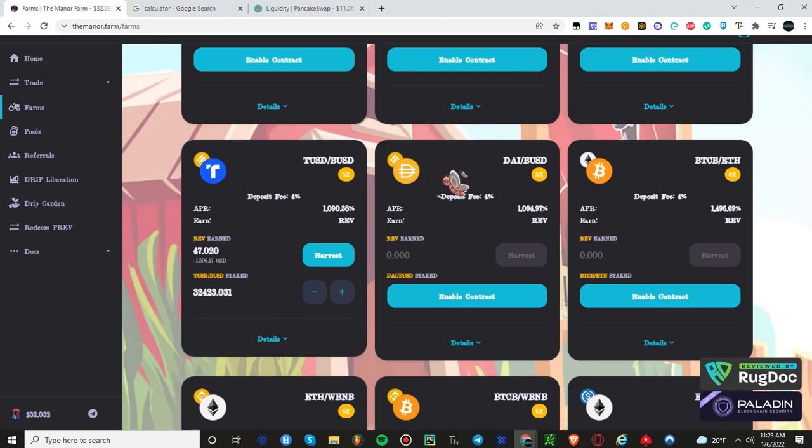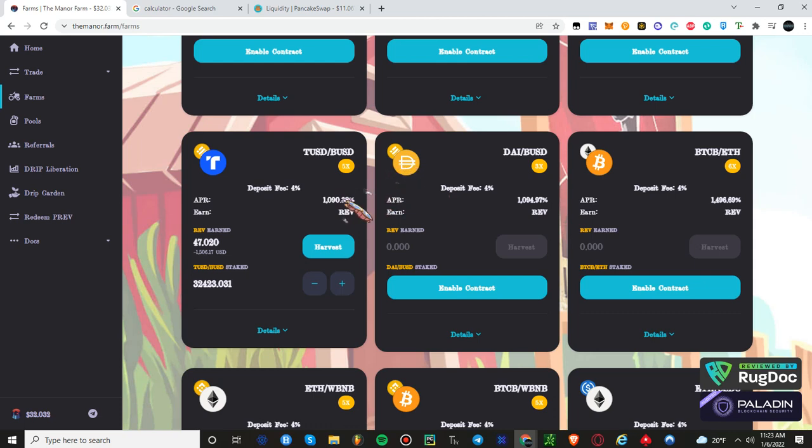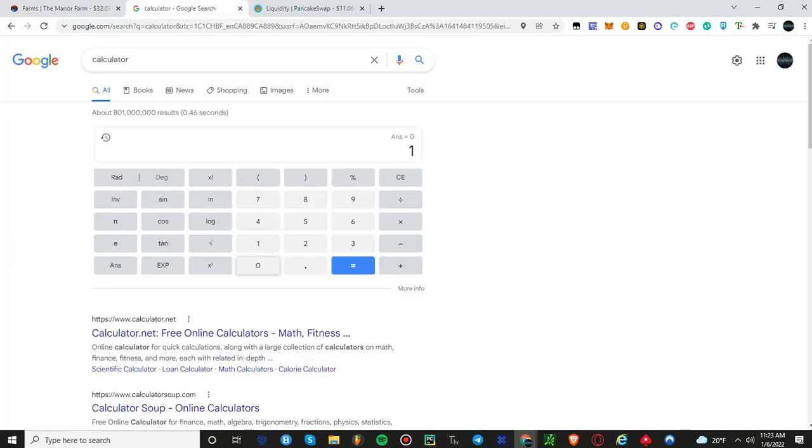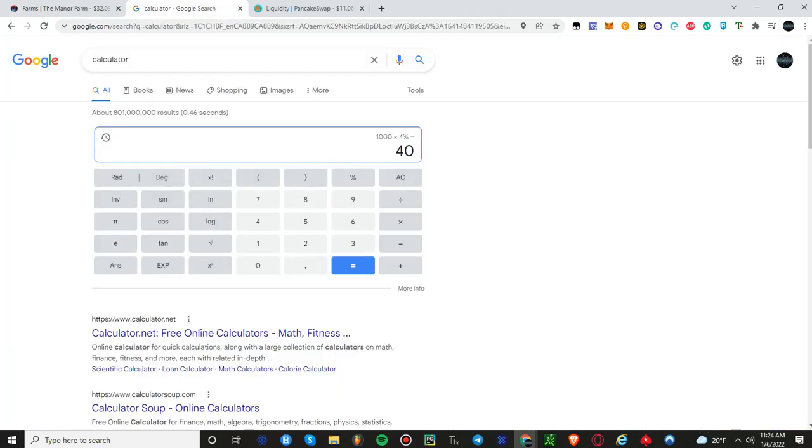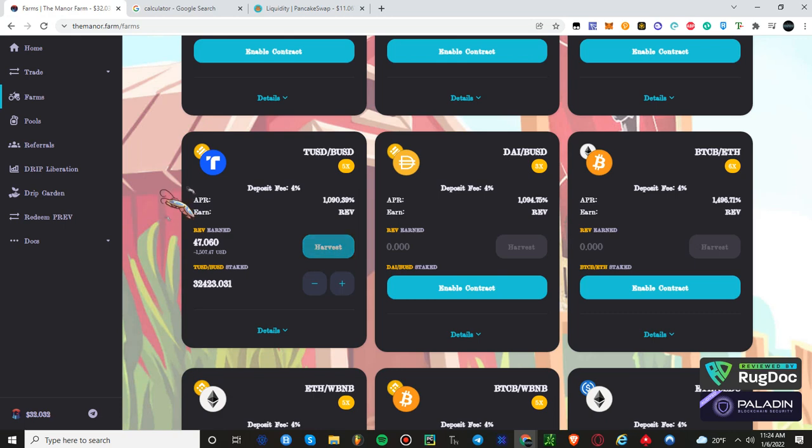There's a couple more that are stable coins, and so basically there's a deposit fee, right? And it's 4%. So let's say you put in $1,000, right out of the gate you're losing $40, okay? Because 4% of 1,000 is $40. But in return for that initial deposit fee that you paid, you're gonna be in that yield farm. And being in this yield farm, you're gonna get an APR of right now 1,090%, right? So it's gonna take you roughly a day and a half to get your money back, I think. I'm about to calculate it right now, but after you get your money back, then it's basically just free money, I guess.